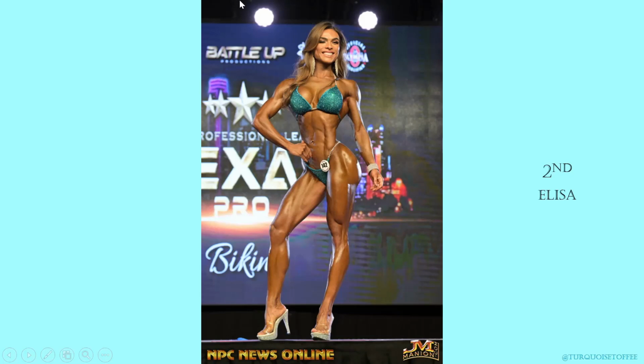I think she looks fantastic. The shape of her glute is gorgeous. So really nice to see her in 2nd place. Unreal.